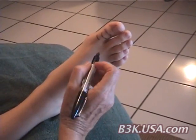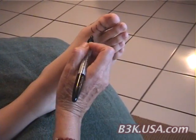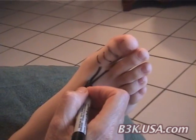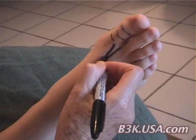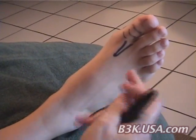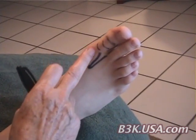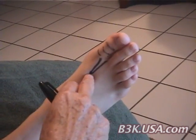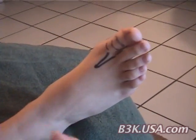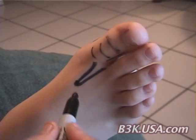So remember that. Here we have something very interesting. We have here a line that meets at this point here. And when we press here, we can really feel how the bones of these toes meet here somewhere, and we can really feel that there is a little cave there. This is the thymus gland reflex.